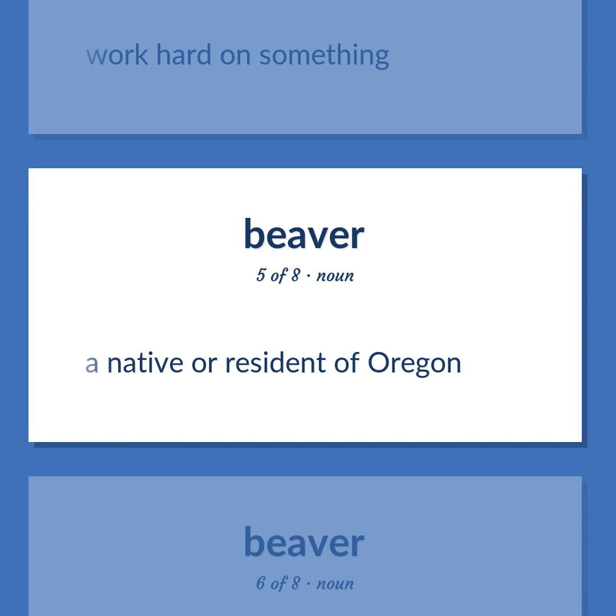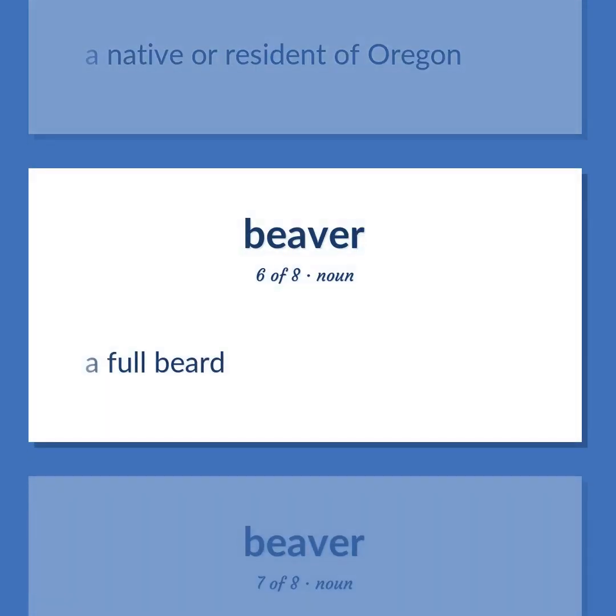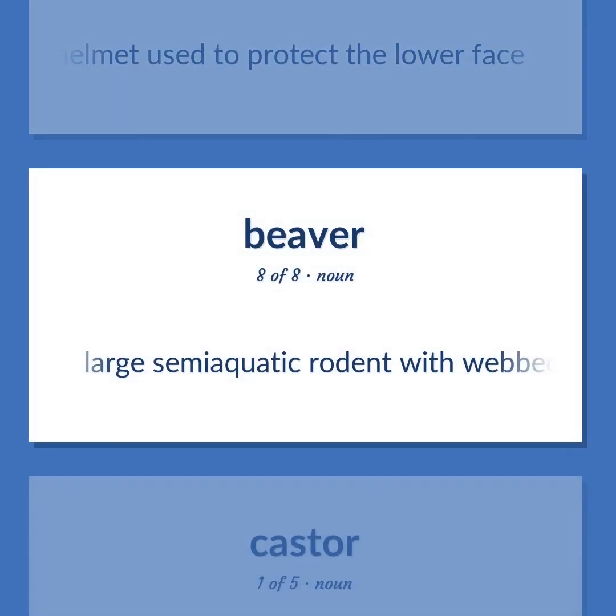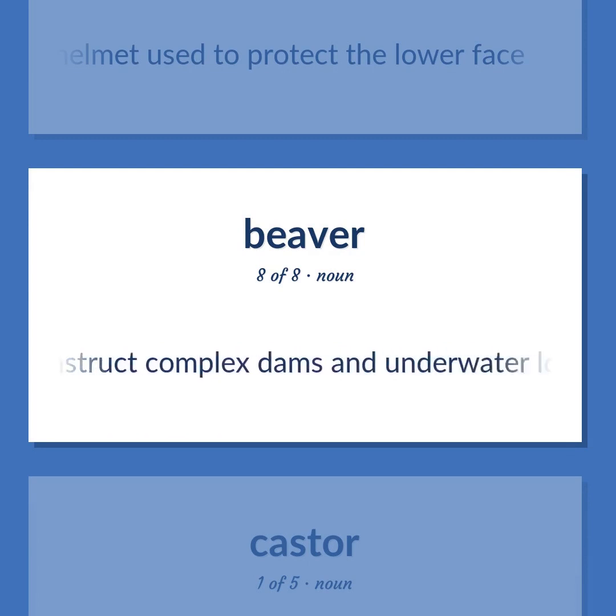A native or resident of Oregon. A full beard. A movable piece of armor on a medieval helmet used to protect the lower face. Large semi-aquatic rodent with webbed hind feet and a broad flat tail. Construct complex dams and underwater lodges.